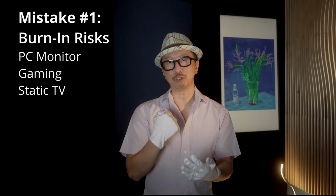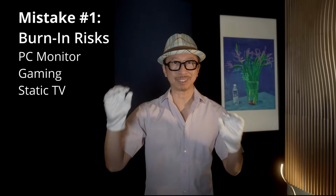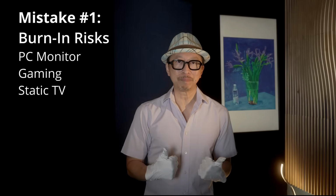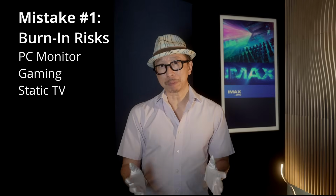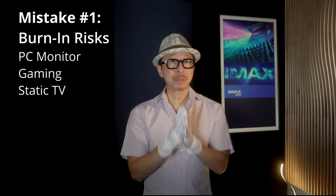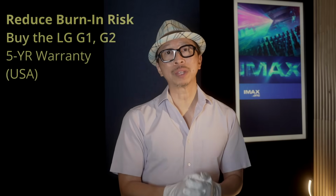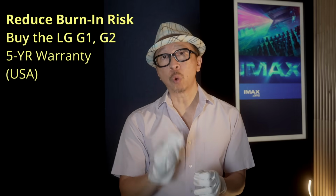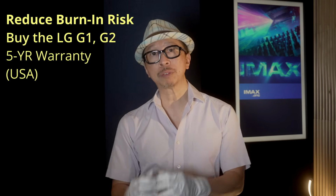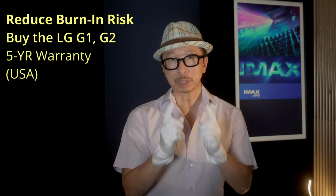Normally, that image retention goes away, but if you keep on doing it, the same image in the same space, day after day after day, because you know what your computer desktop looks like, right? You've got the same logos just out there, and you have it in PC mode, and you've got the brightness pumped up, there is a risk. Those are the people that may have an issue. So be aware. If you're buying this to be a PC monitor, you're taking your chances. I suggest you get the LG G1 or G2 because it comes with a 5-year panel replacement warranty, which also includes burn-in replacement, so keep that in mind.